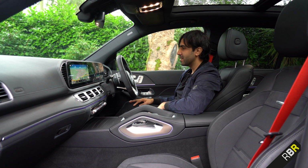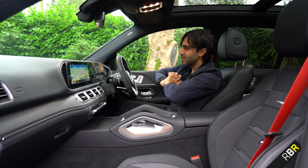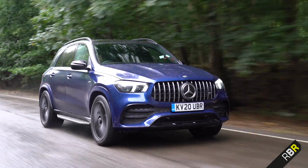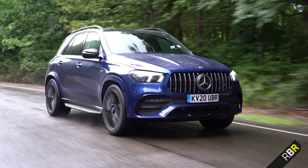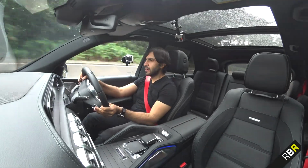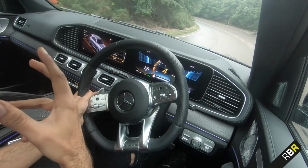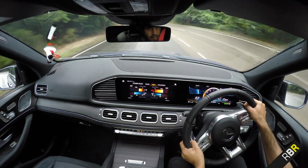That sounds bloody brilliant. Probably better than the press car we drove. Now, let's see what it sounds like when I'm driving a lot faster on the open road. Potentially the ideal conditions that I'd want to be testing something like this car in. Rainy day, 4MATIC Plus, nice amount of power for road use, 429 brake horsepower plus, you know, that hybrid element.